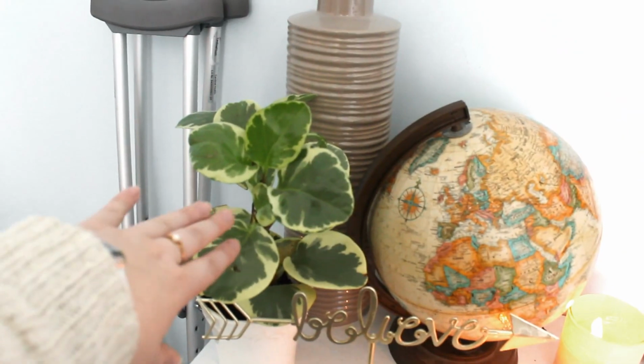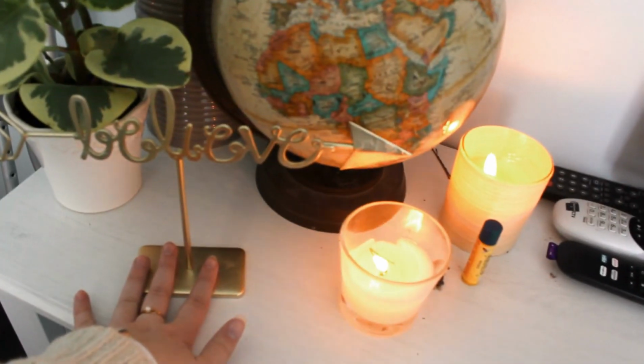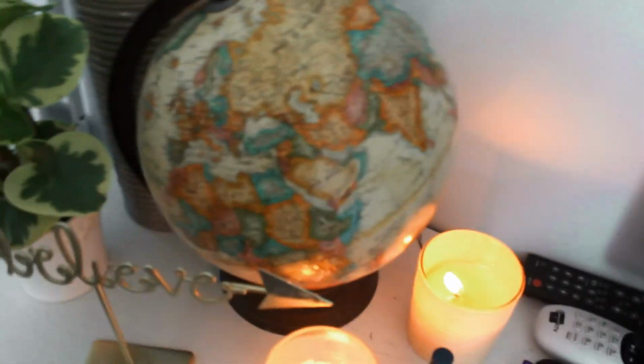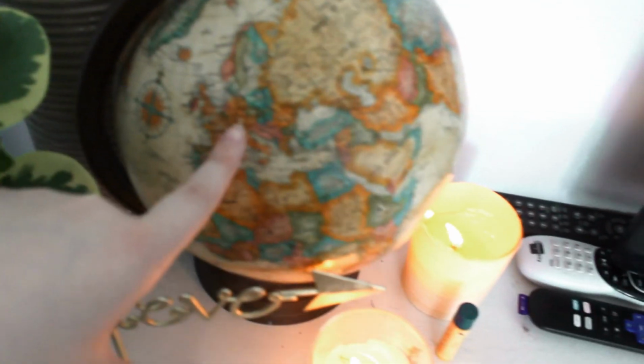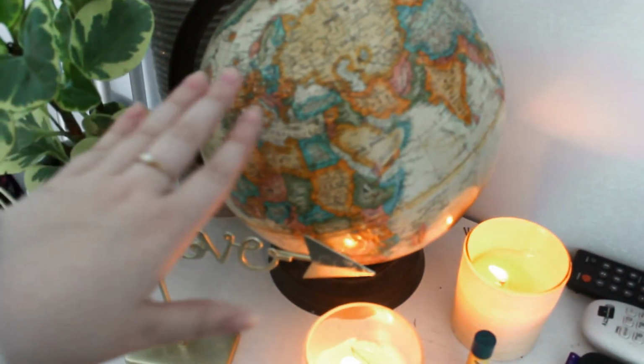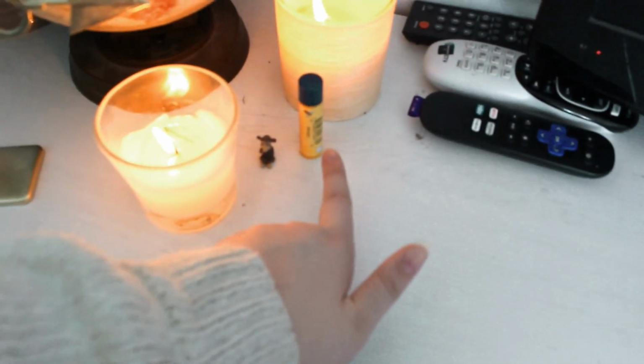And then down here I just have my foliage. This foliage is named Zara, if you were wondering. This little Believe sign I got at a local decorating store. This is a really cool, super old globe. I think it's from like the 70s or something. It was my dad's, and I think it's really cool, and the colors are so awesome. Candle, which is from Target, and this candle, which is from Target, and then I just have another chapstick.